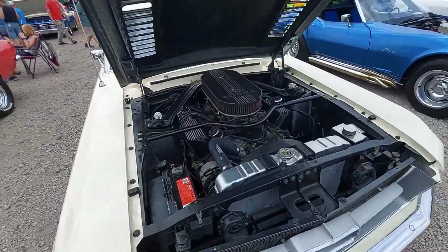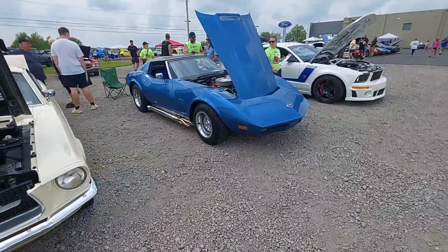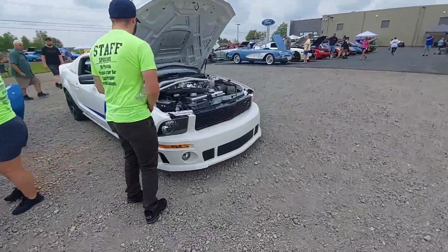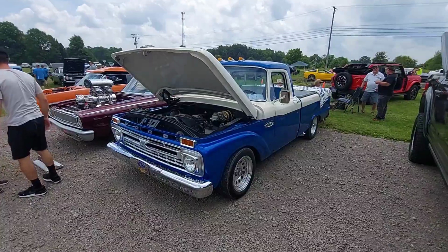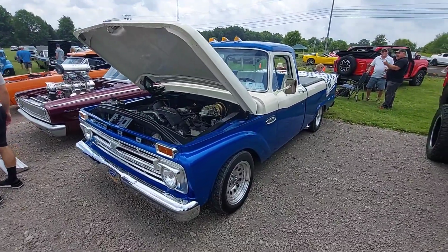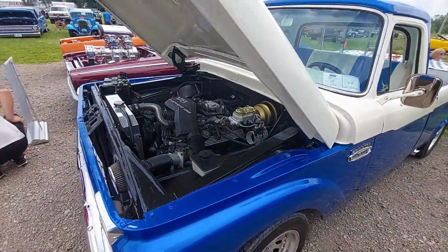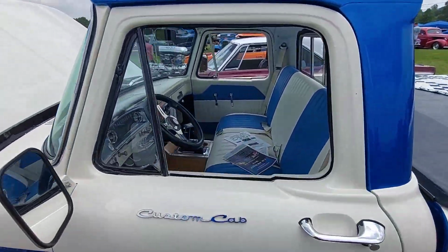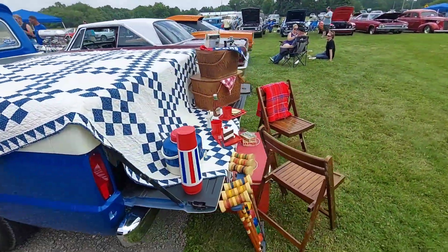It even looks like an aluminum block. Very cool. C3 Vet. And a Roush Mustang. '05-'09. Nice slick slide Ford, 1966, swapped with a modern modular V8, either 4.6 or 5.4, automatic. They're going picnicking.